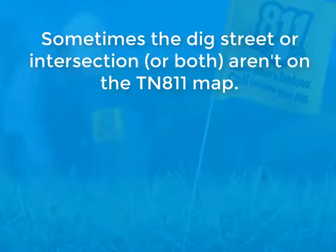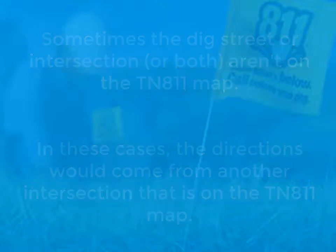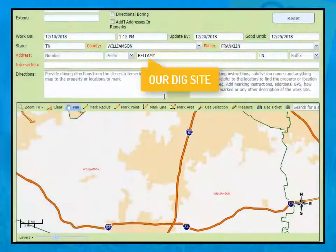Sometimes the dig street or intersection, or both, aren't on the Tennessee 811 map. In these cases, the directions would come from another intersection that is on the Tennessee 811 map. Here's an example with roads not on our map.